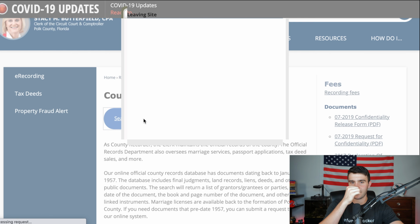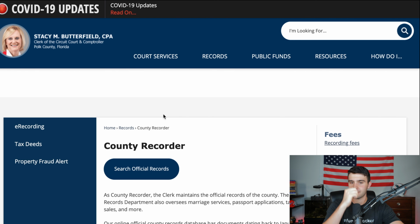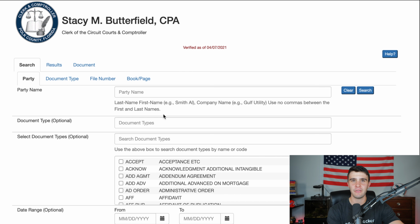We're going to search official records here. We're going to click proceed to site. And now we're in here. A lot of counties actually have this type of information, so be very careful where we're at. And what we're going to do here is go to search by document type.